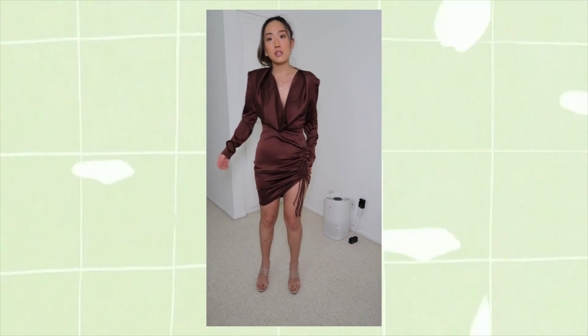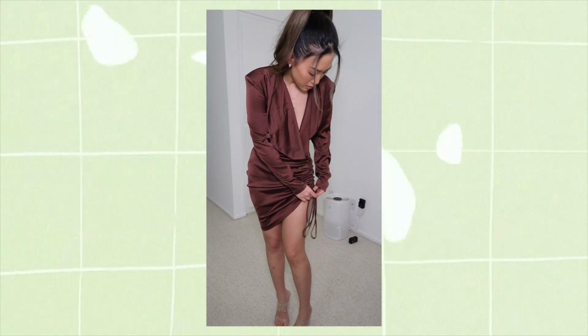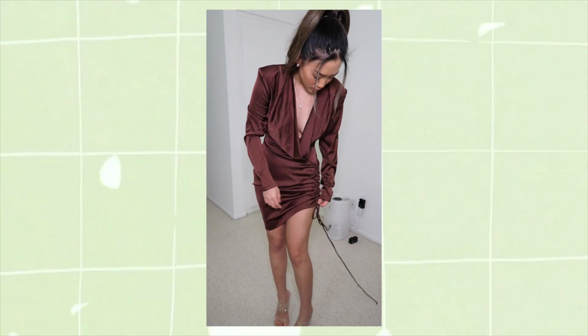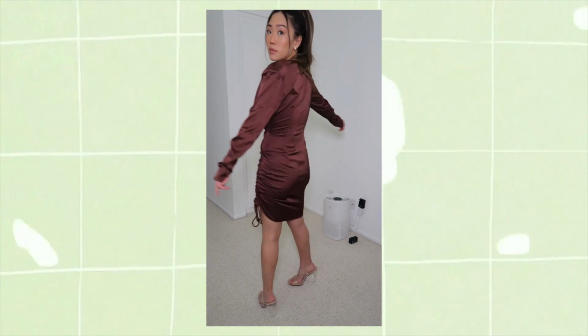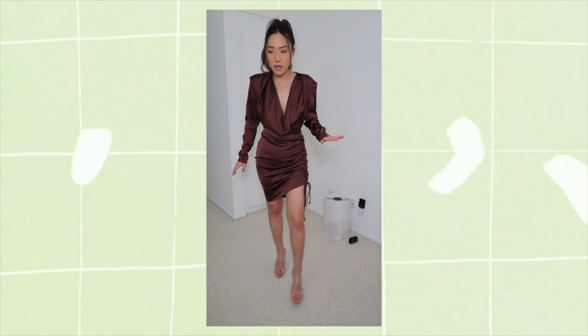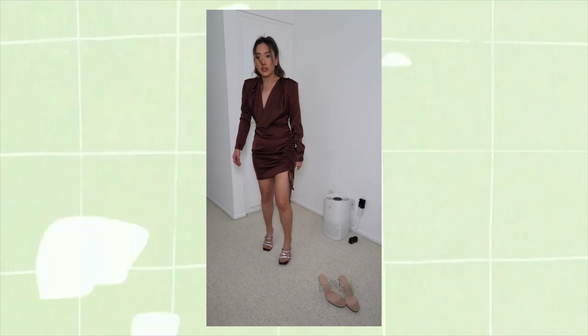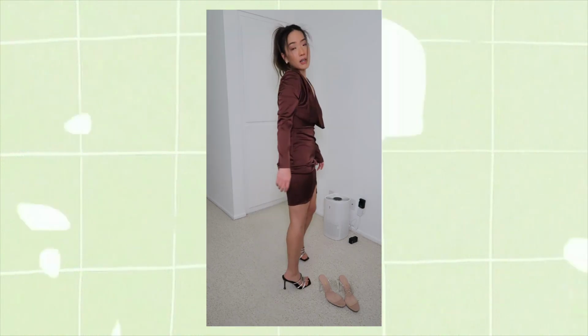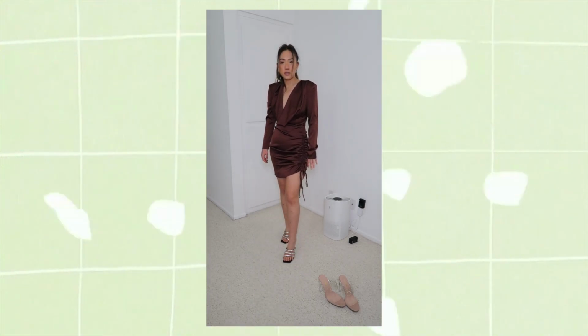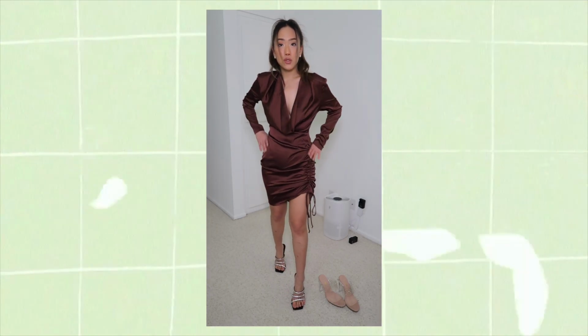Okay, this is the brown dress. I do like it. I don't hate it. I do think I'm gonna have to make this a little looser. Like I said, it is a bit thin. I like it. It's kind of like a classy dinner vibe. And this one, I would wear the black shoes with it. Okay, these again, they're a little bit big. I don't know how I actually feel about these black shoes with this dress. I might wear boots with this dress.